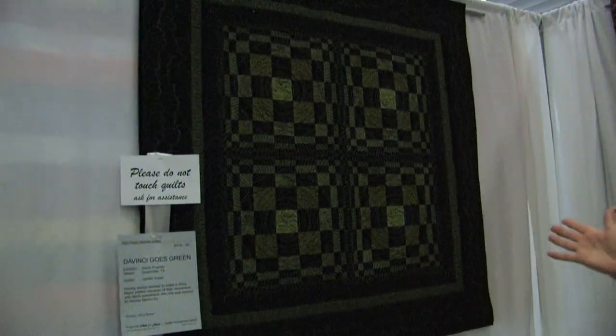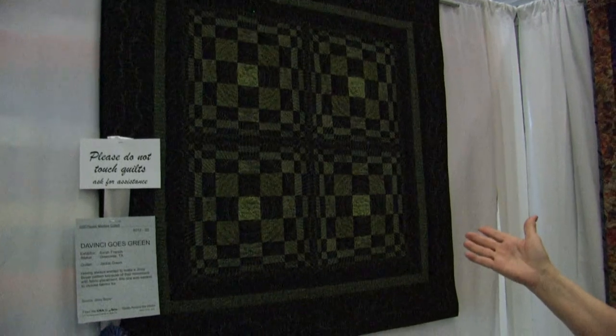The quilt here is by a quilter. Her name is Sarah Francis. Sarah normally does hand quilting and normally takes the blue ribbon in hand quilting. She didn't hand quilt this year. And this is a style we've never seen her do. So it's fun to watch quilters change their style and go into an area that they've never done before.